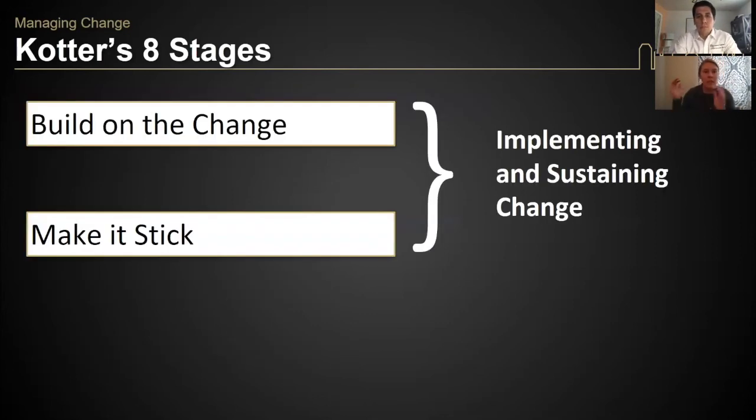So let's look at that last chunk together. This is going to be our third chunk, implementing and sustaining change, right? This is maintenance. You've done a lot of the good work. You just want this to continue. Make this new change your business as usual.